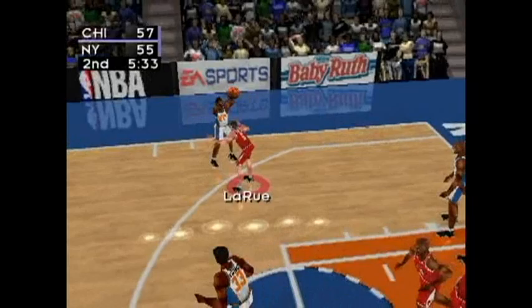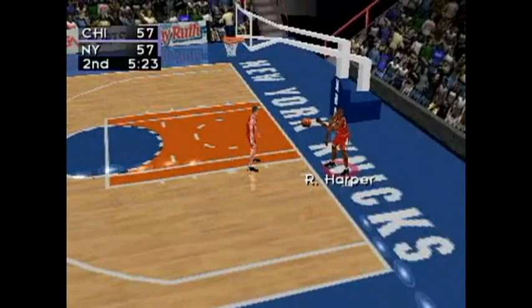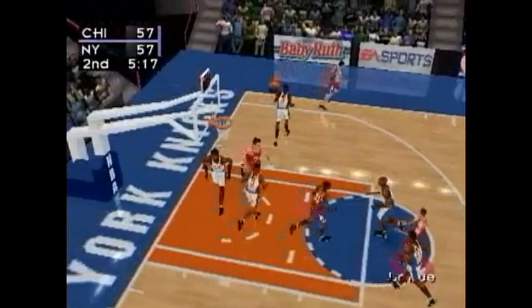Ward to Ewing. From the top of the key to Starks. Puts up the jumper. No! Cummings takes the fadeaway jumper. He makes the shot. Inbound pass to number 5. He squares up for the jumper. Nothing but net. Inbound pass to Ward.